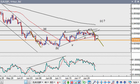But for now, looking for a pullback to confirm that this triangle has been broken, and then that the support of this larger consolidation will be tested.